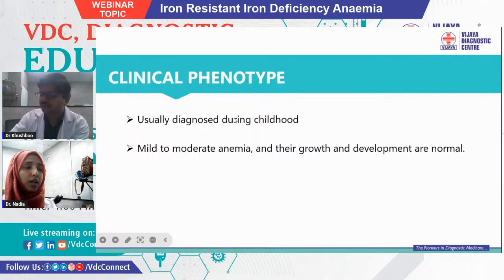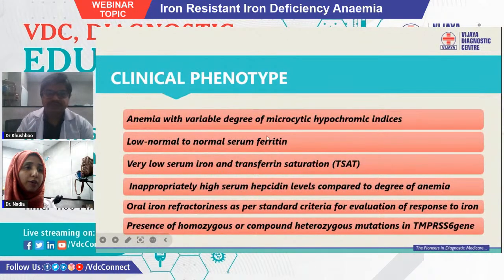How do iron-resistant iron deficiency anemias present? They are generally diagnosed or present during childhood, because most of the pediatric population is iron deficient, and they present with mild to moderate anemias, with normal growth and development. We have a variable degree of microcytic hypochromic indices depending on the type of mutations present in the TMPRSS6 gene. And then we have low normal to normal serum ferritin levels, and very low serum iron and transferrin saturation.